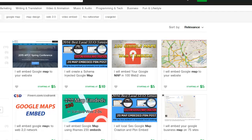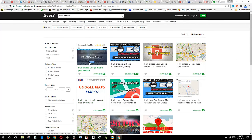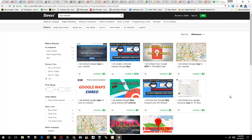Then you come over to a service like Fiverr and you need to do 3 things. You need to embed this map on a Web 2.0. So you find a gig, for example, right here, Libero is one. Here's another one, C. Stewart. Pick who you want and send that code over to them so they can embed that map on their Web 2.0 and circulate it throughout the web.